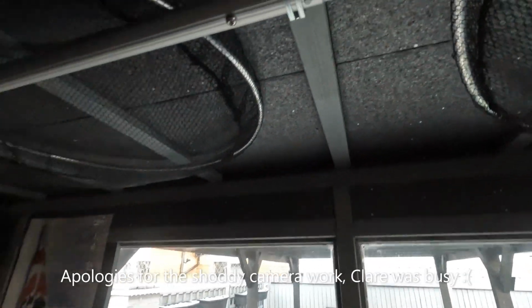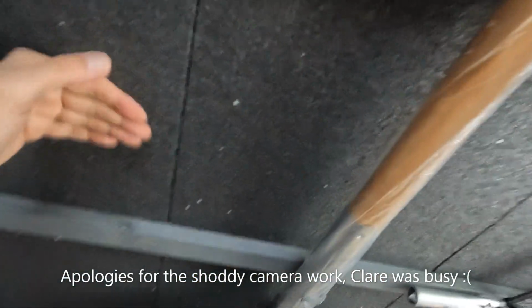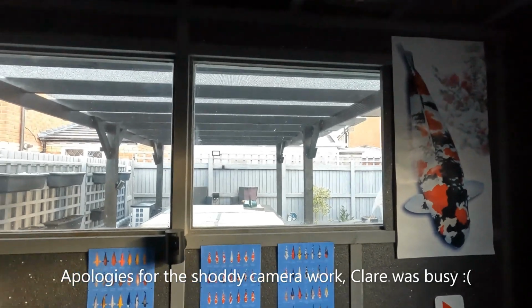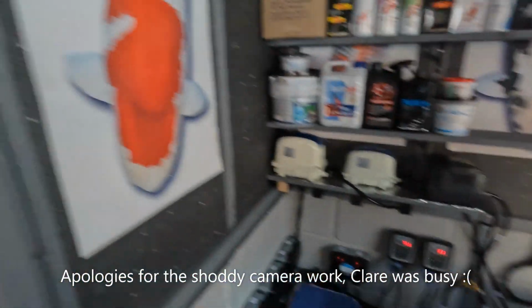And what I'm going to do is I'm going to order some more of these big sheets, and then I'm going to probably next weekend go and just do the roof again, so the roof's got another layer on top. But I must admit, I'm really impressed with the fact that it's minus 2 degrees outside, and it's holding at 8 degrees in here.